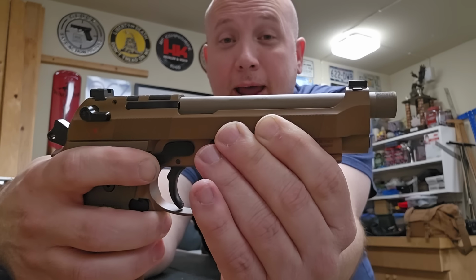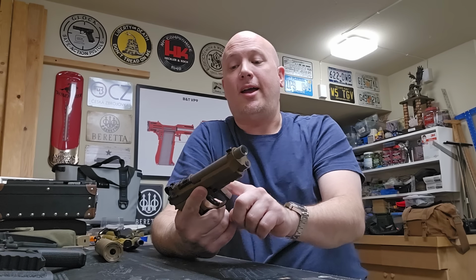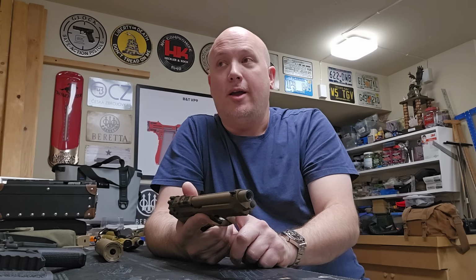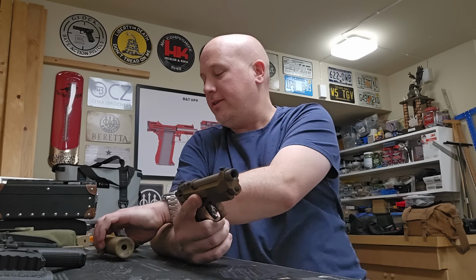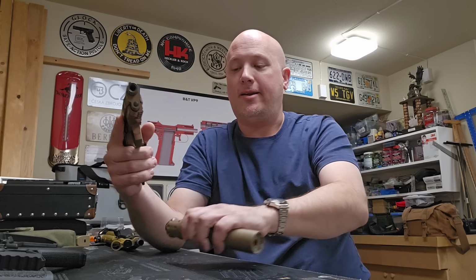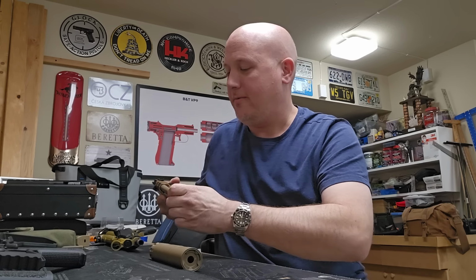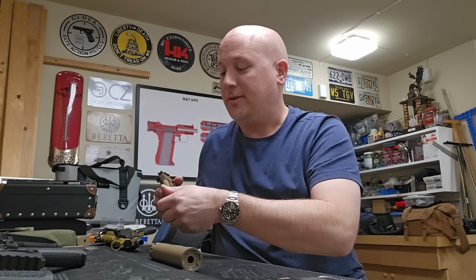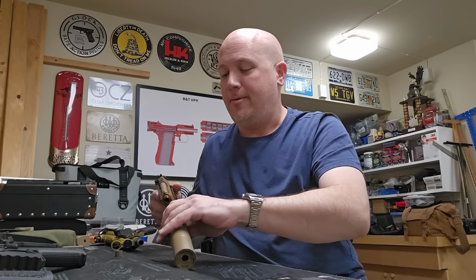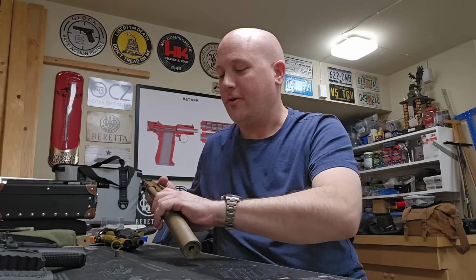A Beretta 92 series, or any type of gun that uses this design, which was based off of the Walther P38, does not need a booster. Now, this does have a booster in it, but if I attached to this, or I had a mount that was the same thread pitch that did not have that spring in it, it would still function just fine because this gun does not need a booster.